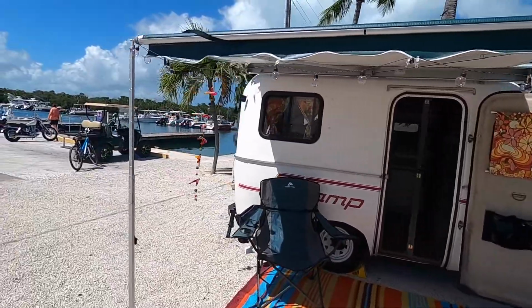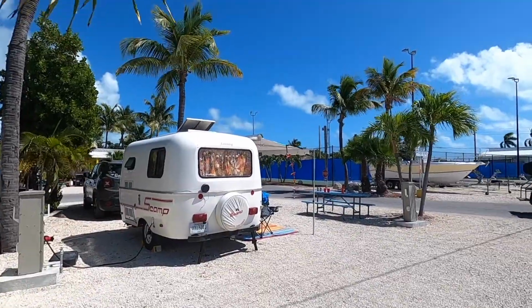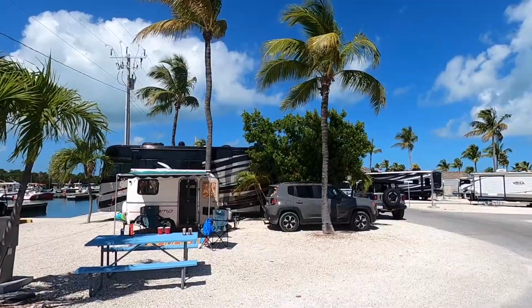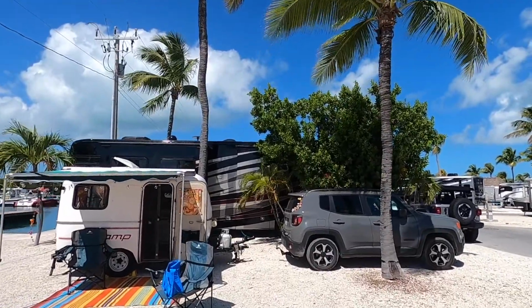Alright, so here's our Scamp site right near the marina where I'm told we can see the manatee. Got a real nice spot right on the end, which I think is probably way better than being sandwiched between the big rigs.